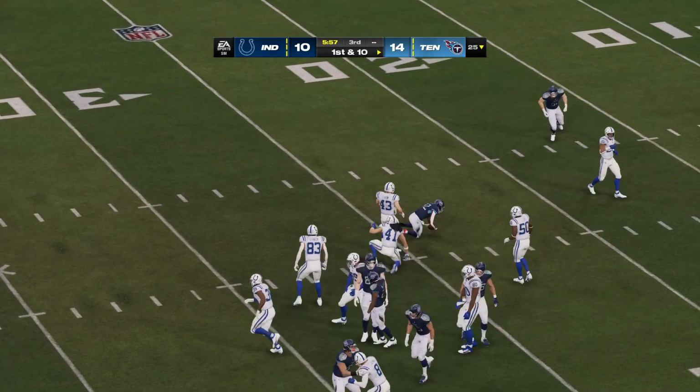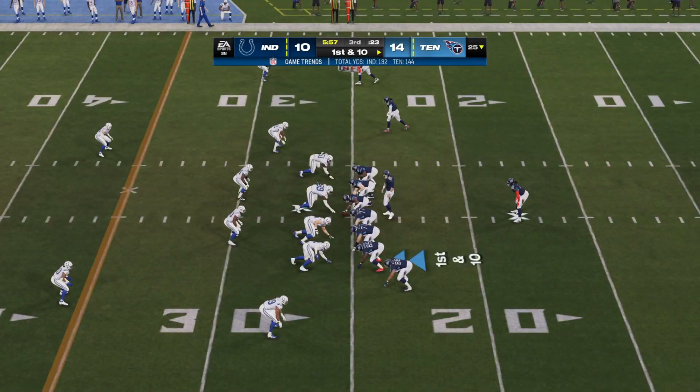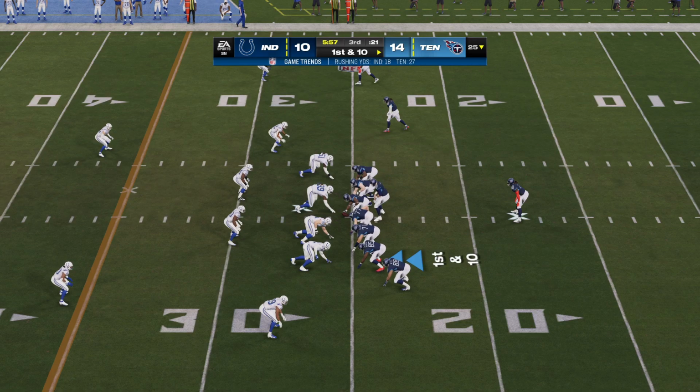And he'll go down as this drive will start at the 25-yard line. Tennessee offense about set and ready to go.